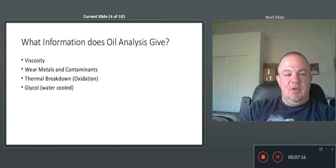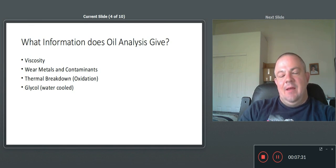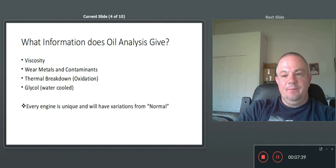For those using Rotaxes, Viking engines, and some of the others, especially in experimental aviation, glycol is another one, because you have to remember, we see glycol in very small quantities before you see that head gasket failure. And a head gasket failure in a liquid-cooled motor is a much more critical event than a head gasket failure in an air-cooled motor.